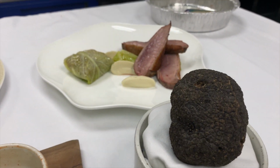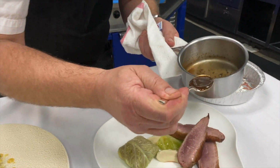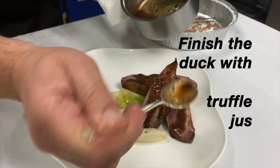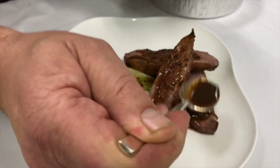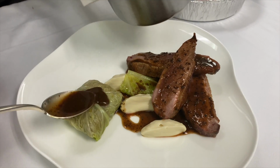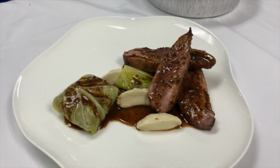And then we'll take our lovely hot duck sauce, and I would definitely want to just drizzle it all over the duck like that and let it sort of run down onto the plate. Maybe glaze the choux farci a little bit with it, and that's it. That's the dish.